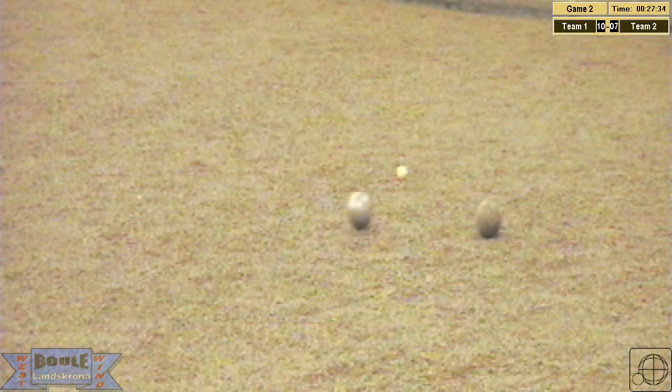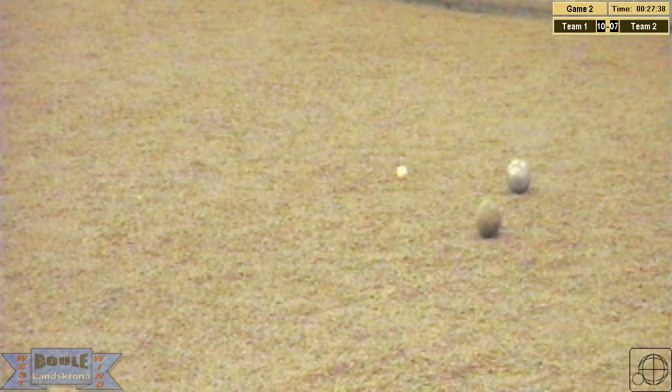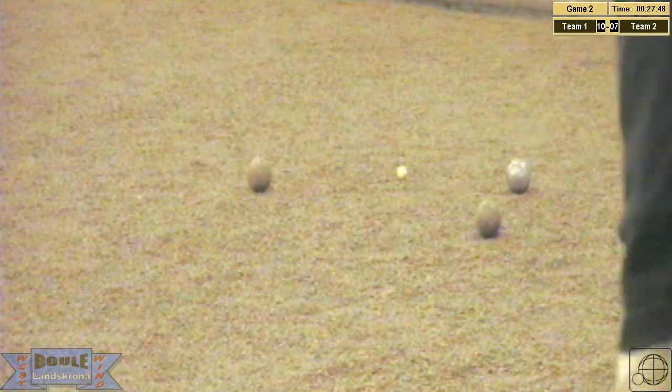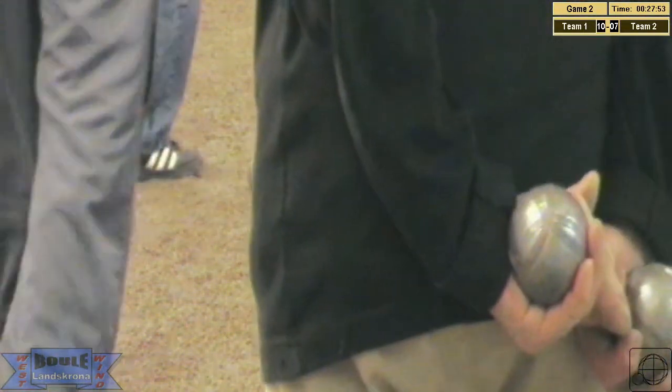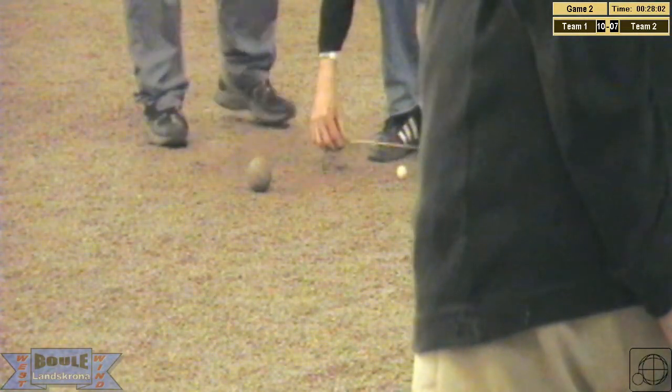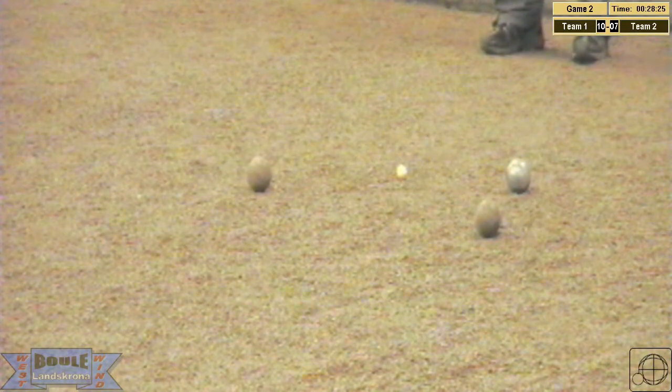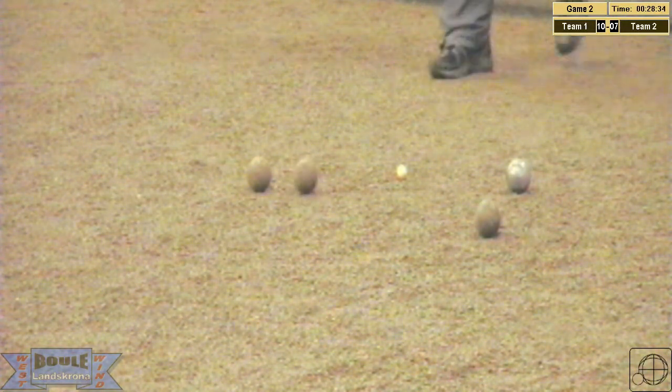Team 1 points to start this round. Team 2 has a better point, has the right length, but ends up a bit to the right. Team 1's second attempt is short, doesn't manage to get in. So, last attempt for the pointer of Team 1.